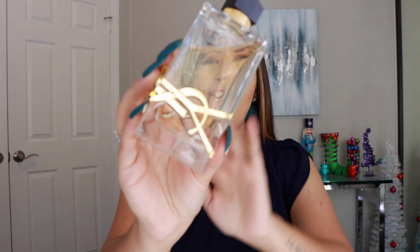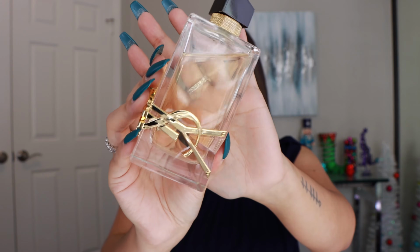So the first item is this fragrance right here from YSL. It is the Libre fragrance. And this one has quickly become one of my everyday fragrances. I love it. It's kind of got a floral, feminine scent to it. Such a gorgeous fragrance.